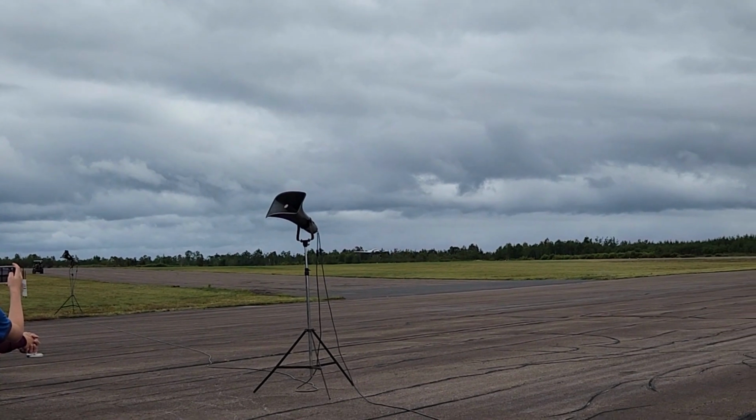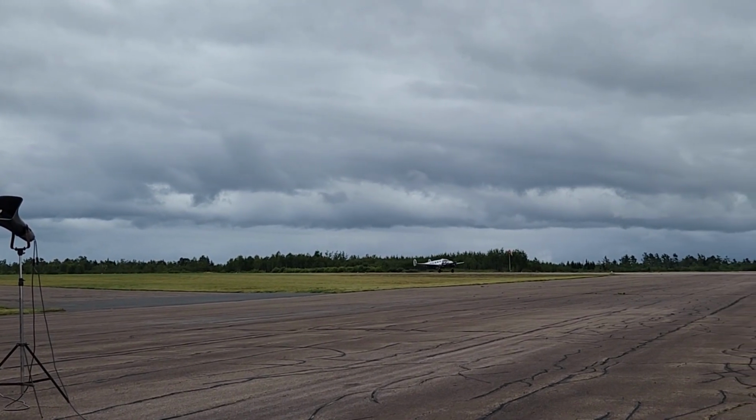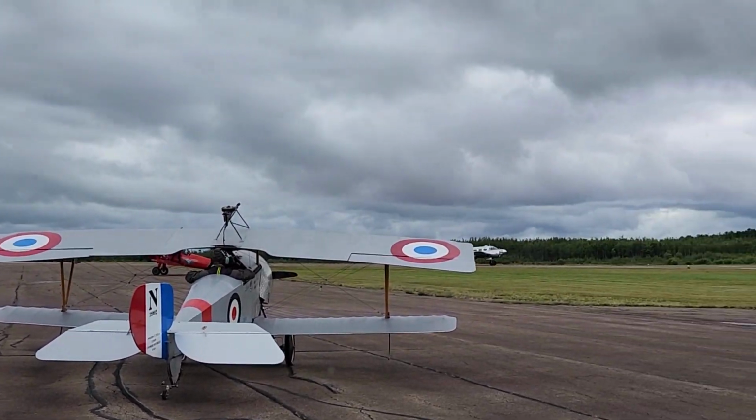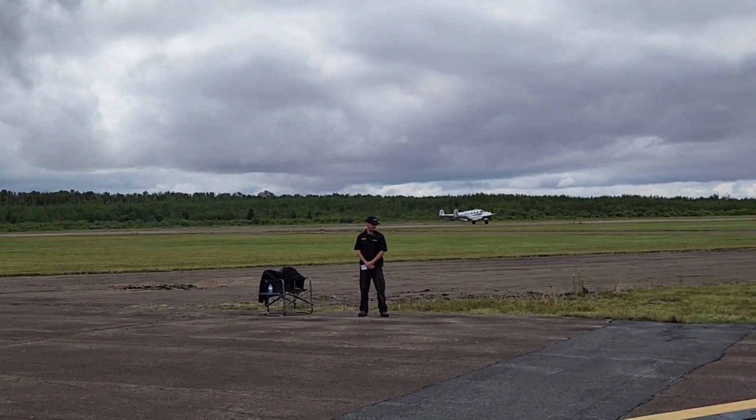aerotechengines.ca. Just over the threshold, Dave Hewitt touching down in the Expeditor. What a wonderful performance. Let's give him a round of applause.